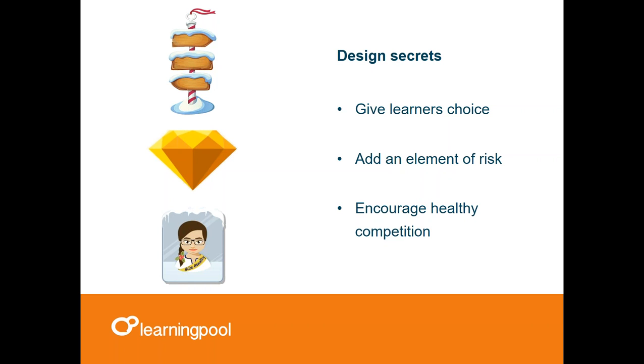The second secret is to try and add an element of risk. There's a great balancing act with games where you want people to feel safe enough to get stuck in and play properly, without worrying too much about getting things wrong or taking ages to revise information beforehand. But you also want them to be on the edge of their seat enough to be truly engaged. So the tactic we used here was allowing players to decide for themselves how many gems they wanted to bet on the specific games. And this allowed individuals to play with the amount of risk that was right for them.